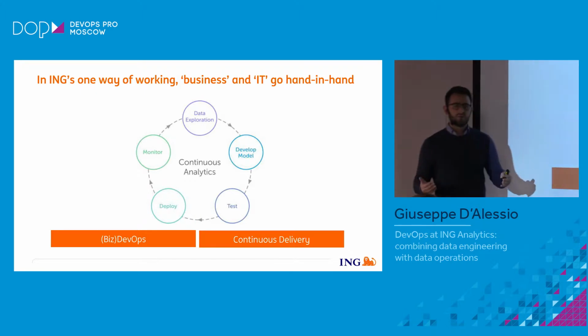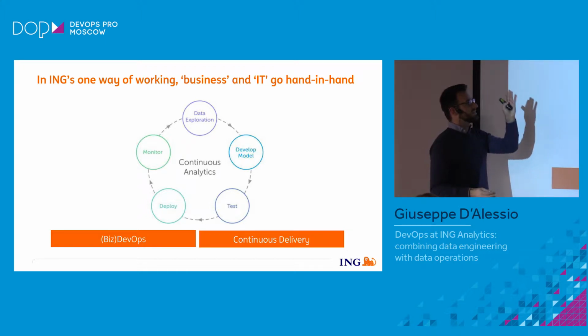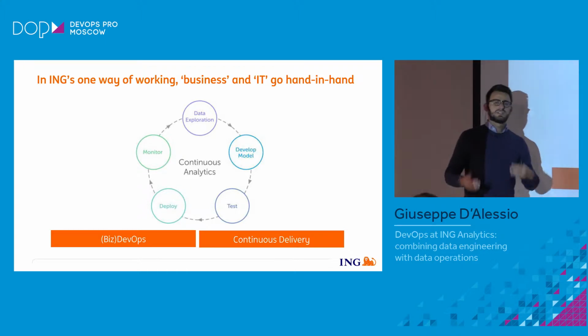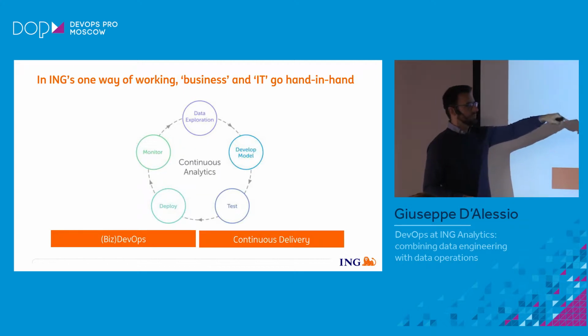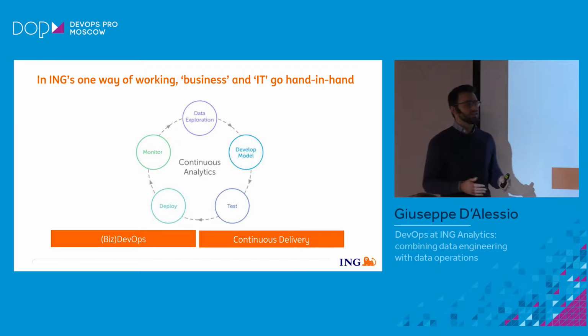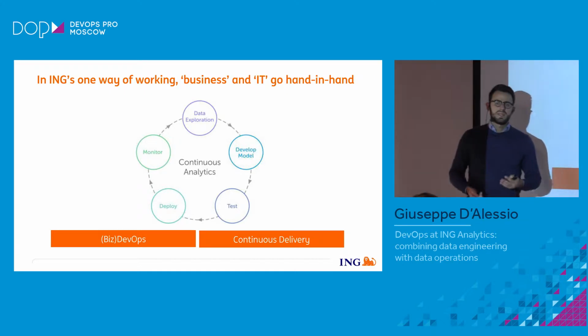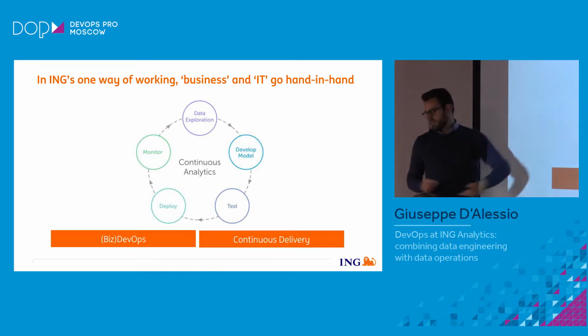We wanted every project run in the analytics department to go through this cycle. We start with data exploration, so the data scientists can do their research and analyze data, and then iteratively they can switch to the other points: develop the model, test it, put it in production, and improve it. What is particular in this approach is that all these people work together in the same team, which boosts productivity and quality. There are fewer impediments from waiting for people sitting one wall behind you.